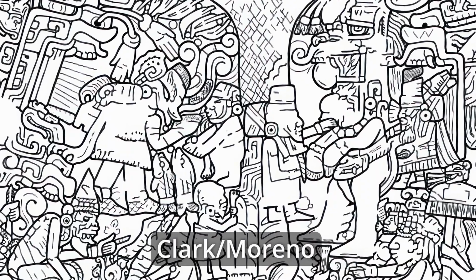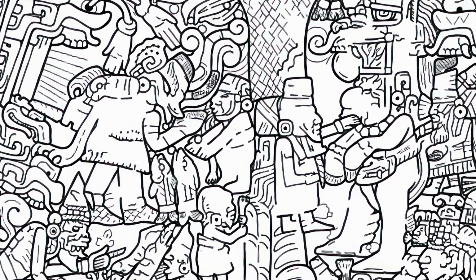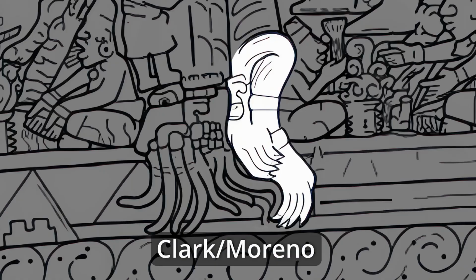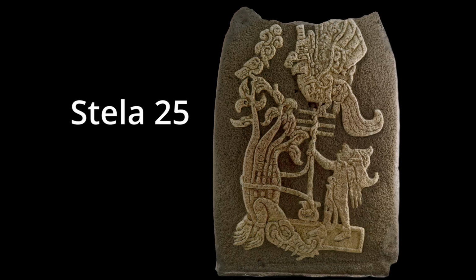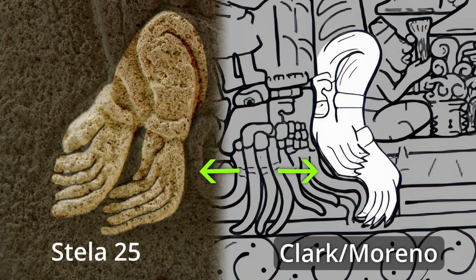As with other motifs on Stela 5 specifically, the Clark and Moreno drawings have gone to a detail-maximizing level that is not sustained by texture mapping. It's very difficult to identify the body of a crocodile on Stela 5 at Izapa. However, there is another stela at Izapa that has a tree that does merge into a crocodile. Stela 25 does do exactly what Clark and Moreno identified, but that's not actually what's on Stela 5.